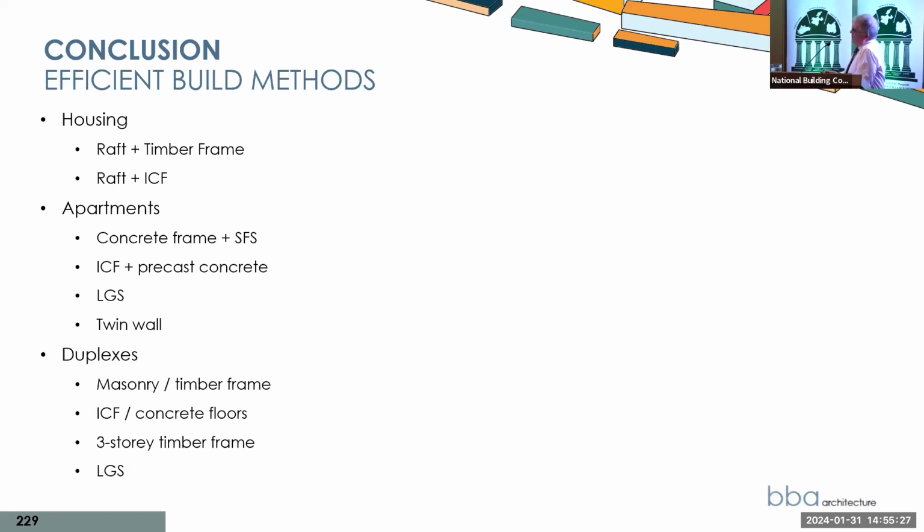With apartments, as I've said earlier, we use concrete frame and SFS. That's very efficient. ICF and precast concrete, LGS, have long lead-in times. Actually, with the concrete frame and the SFS, there's a bit of lead-in time and getting the details right as well. We're about to do twin wall construction. I'm interested to see how that goes. Not so much in the apartments. I know it works in apartments, but the developer is actually a twin wall manufacturer himself, and he wants to use it in the housing. So we want to see how that works out.